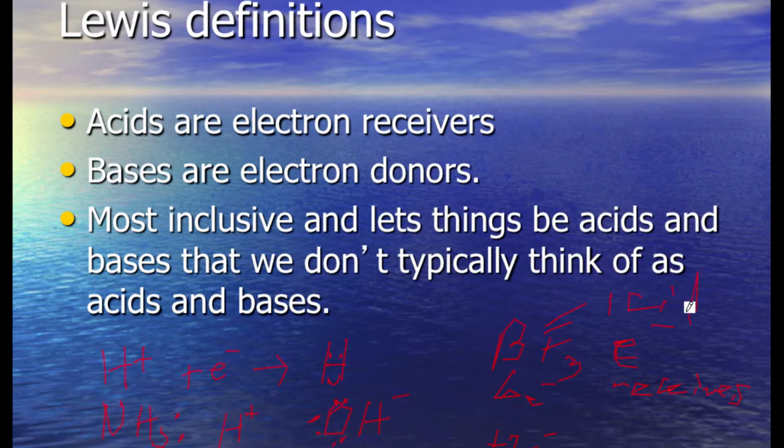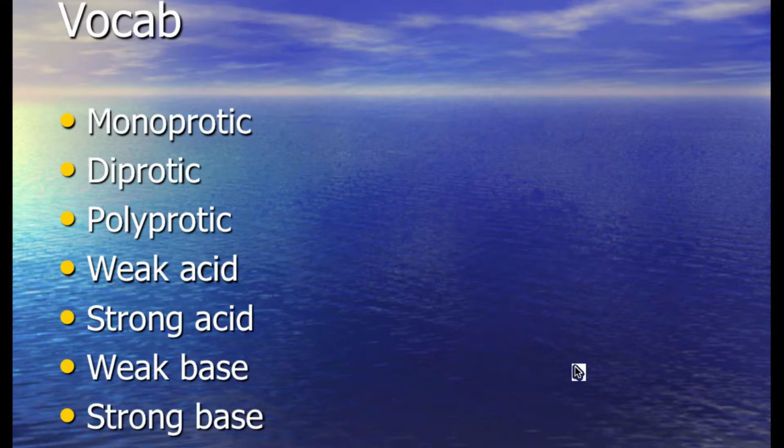It just opens up our understanding of what can be an acid and a base. You run into lots of things in the world that aren't H plus acids or OH minus bases, but they still act like an acid or a base based on whether or not they give or receive electrons. So you guys just need to know this basic vocabulary. Monoprotic means 1 hydrogen. Yay, 1 hydrogen. Diprotic means 2 hydrogens. Polyprotic means more than 2 hydrogens. Now what does that mean? Well, HCl is monoprotic because it has 1 hydrogen. 2 hydrogens would be H2SO4, sulfuric acid, and polyprotic would be H3PO4, phosphoric acid. The words sound fancy, but really they're not. They just describe the number of hydrogens.